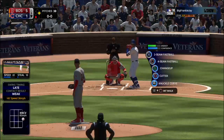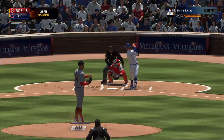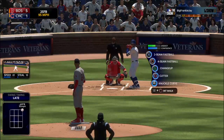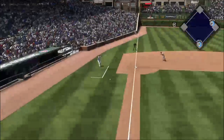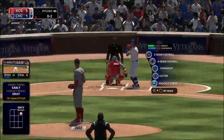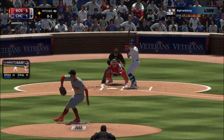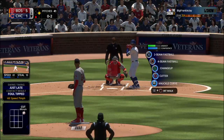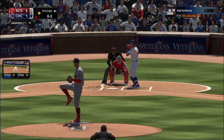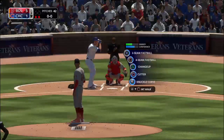Here's Javier Baez. So far 0 for 1 with a flyout. First pitch of the at-bat on its way. Comes right after him with a fastball for a strike. The 0-1 pitch. Grounded down the third baseline. But that'll get foul. It's 0-2 now. Now the 0-2 from Price. Fouled off. Russell, base runner at first with 1 out. Swing and a miss. Looked like the knuckle curve there, and that's out number 2.